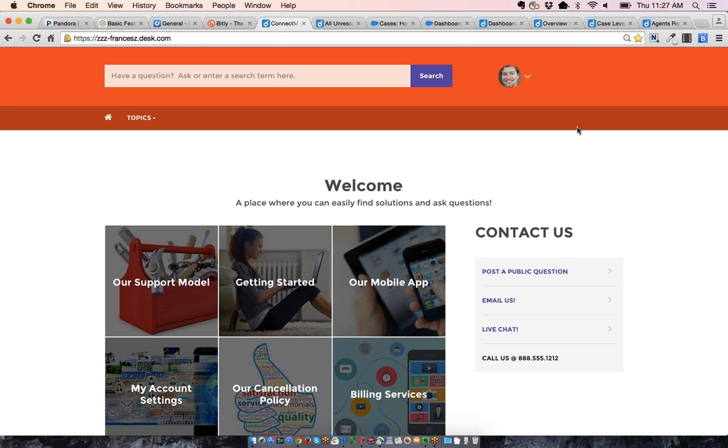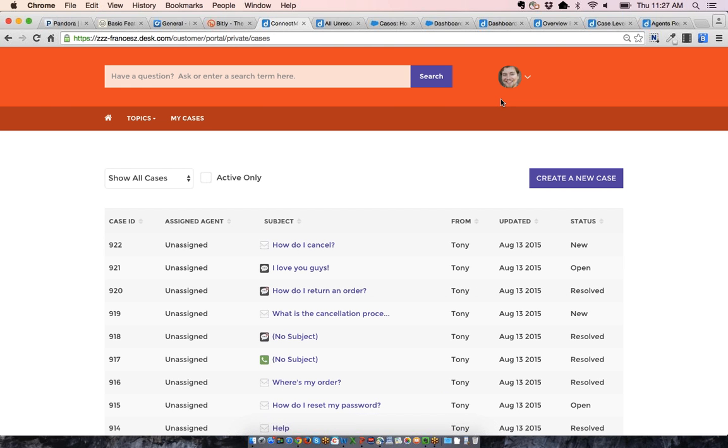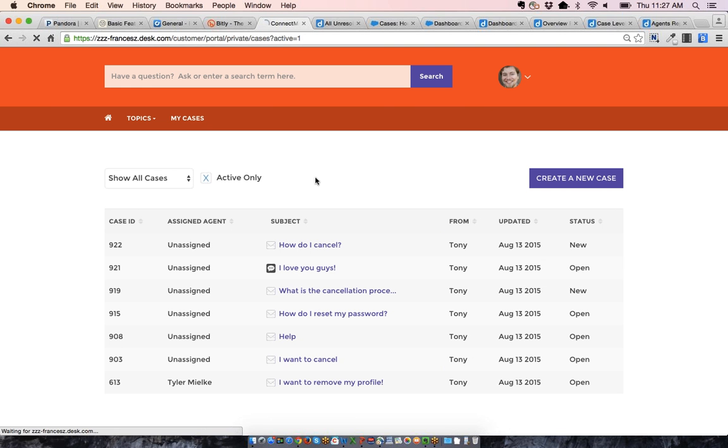And before I forget, I wanted to point out that as a customer, after I've signed in and authenticated into this specific portal, I can pull up a list of all of the cases, conversation tickets that I might have submitted in the past, and filter this down to active, ongoing conversations I'm having with the support team.